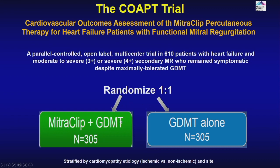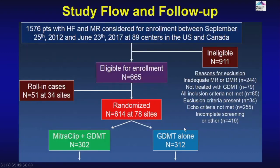So it's key that everybody knows that patients with heart failure and mitral regurgitation have to be on full medical therapy, and symptomatic on therapy and have MR. Because what happens, I would say about 60% of this patient, when you give them some kind of therapy, the mitral regurgitation disappears. So if they have symptoms on therapy, they were randomized to MitraClip along with therapy versus guideline directed medical therapy. So this is how they were randomized, about 300 in each group.